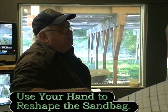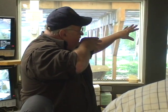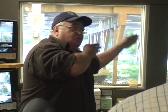Why do they hit it on the sandbag? Because they don't have it lined up. Say the sandbag is too tall, well, instead of moving the rifle over and banging it down with their hand, they use the rifle as a tool.